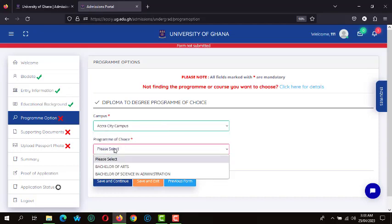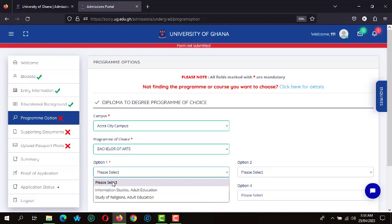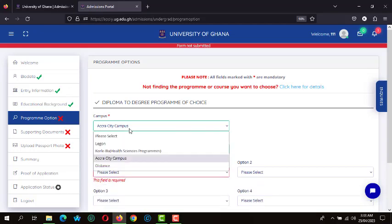Looking at programs at the Accra City campus, we have the Bachelor of Arts as well as the Bachelor of Science in Administration. So when you click on the Bachelor of Arts, you realize there are programs like Information Studies, Adult Education, as well as Study of Religions and Adult Education.